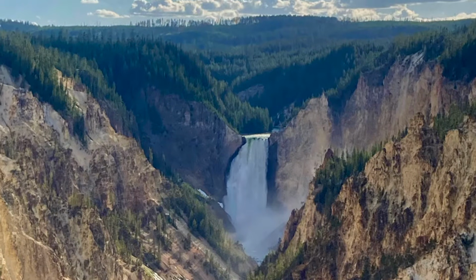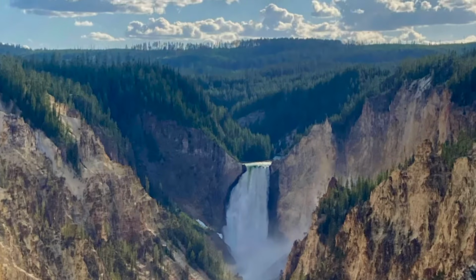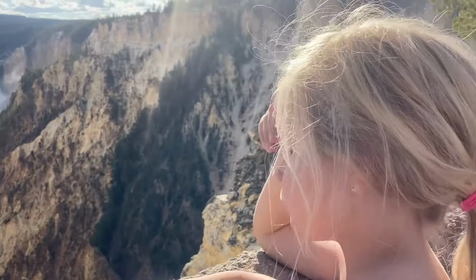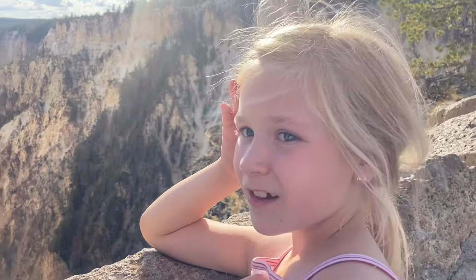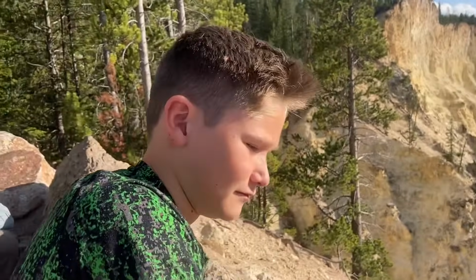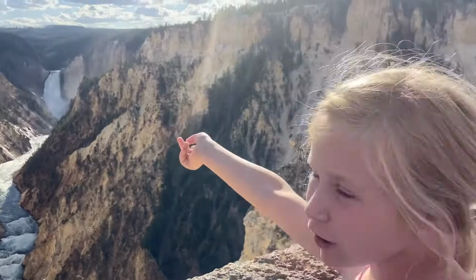Or if you would like to stay at one of Yellowstone's hotels or lodges, those reservations open up on May 1st of the year prior. So if you are looking for a reservation for the summer of 2023, that reservation will open up on May 1st of 2022. And again, those sell out very quickly, and lodges and hotels can be very expensive in Yellowstone.